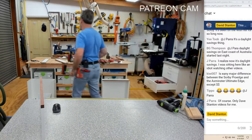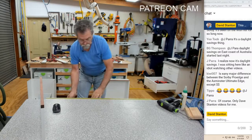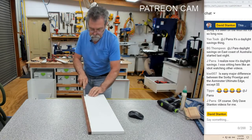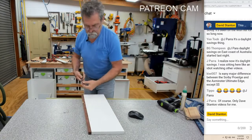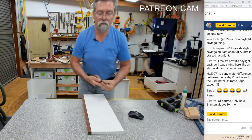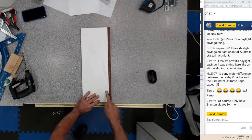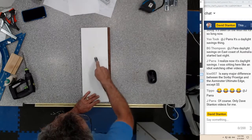Now, the reason I don't use blue tape on these is it doesn't need it. I get a chisel and slide it. We go to Carl Cam again for this one, I think. So even the glue on melamine, it's not going to worry it.